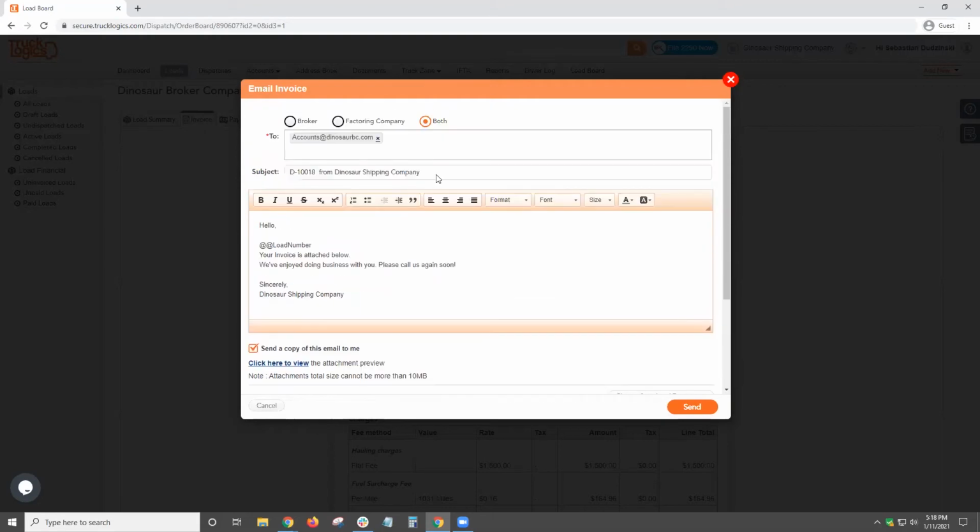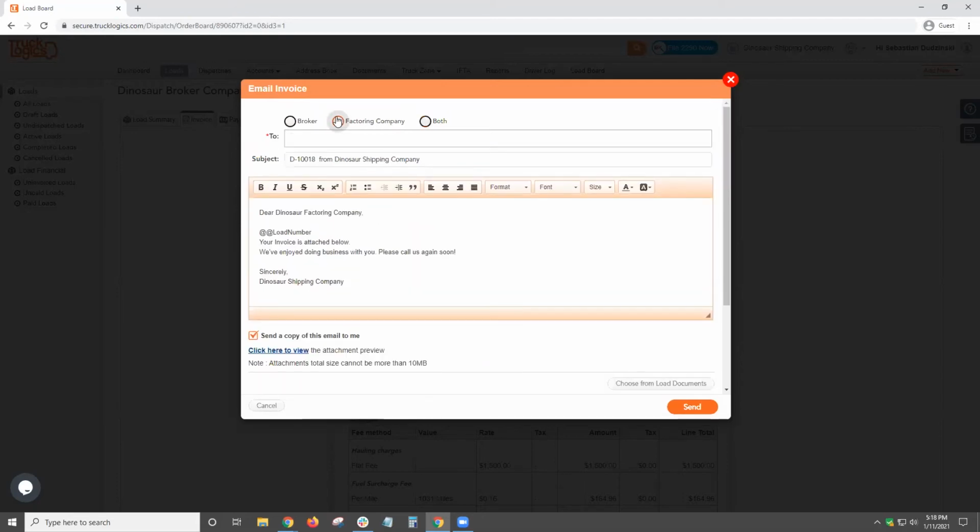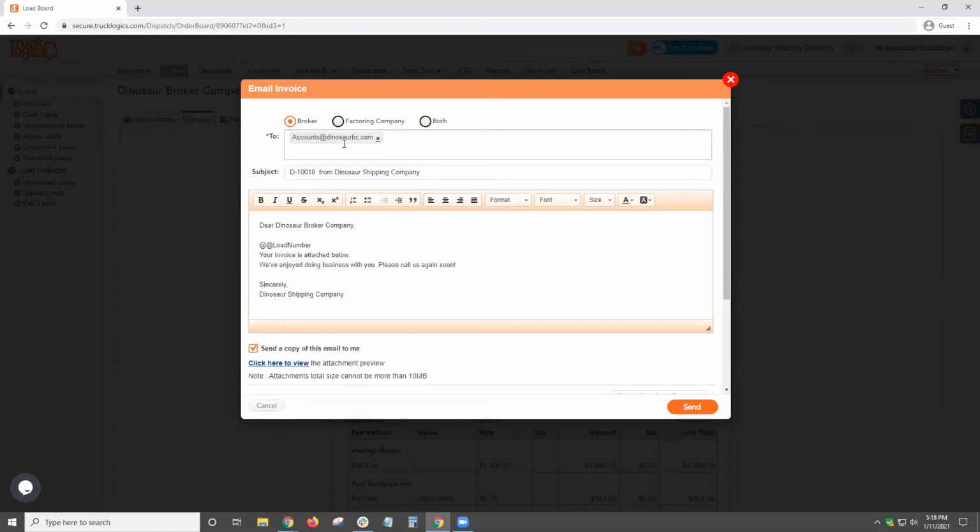One thing I kind of skipped over, but I'd like to circle back to, is you'll notice up at the top that we give you 3 different toggles to select who gets this invoice. It's defaulted to both, but if you'd like to change this and send it just to your factoring company, you can select the factoring company toggle at the top. Or if your broker asked you for a copy, just switch to broker and it'll pull in the broker information and broker email address and you can send them a copy as well.